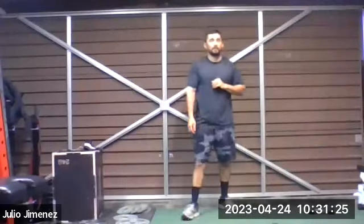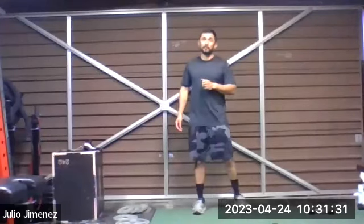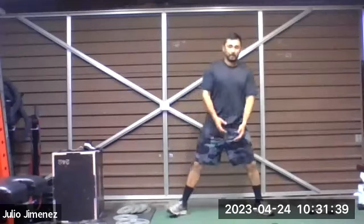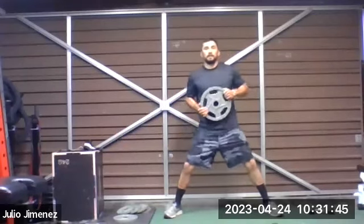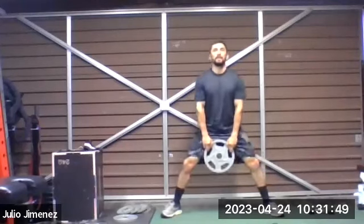All right, now next we're gonna superset this with sumo squats. With sumo squats, you could lift a lot of weight, so I'd say probably grab some of the heavier weights that you have, okay? I have a 25-pound plate here. Wide stance. I'm gonna squat down and up.